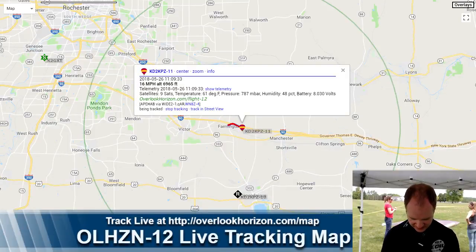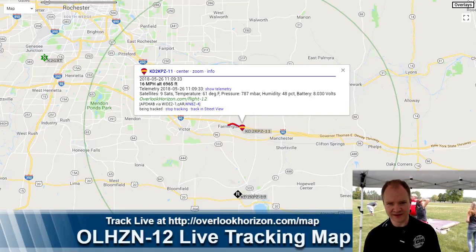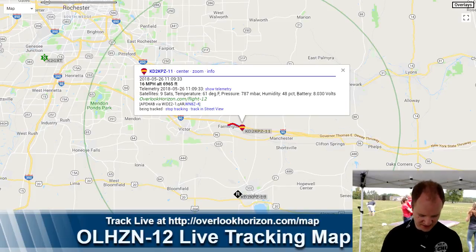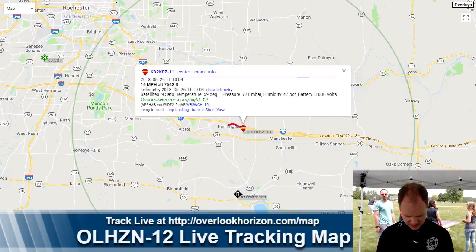It does look like it's following the interstate here, which is kind of crazy. But it does look like it's diving down now, which is going to be interesting. This whole wind pattern today was kind of interesting. It doesn't really seem to be following, well, it's hard to tell. It's still pretty early, but it doesn't seem to be following the tracking. So we're about 7,000 feet right now.